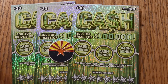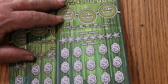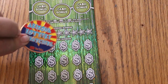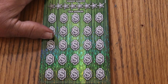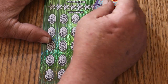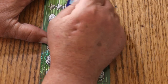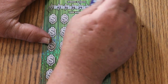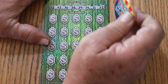All right, that said, we're going to get going. We have tickets number 003 to 005. We'll be working uphill. And I think we'll use the collab coin on this one. And let's get this show on the road, as they say. This is not the easiest ticket in the world to scratch. Normally I resist. I don't like to do tickets that are tough to scratch, but that $100,000 prize does intrigue me for its possibilities.